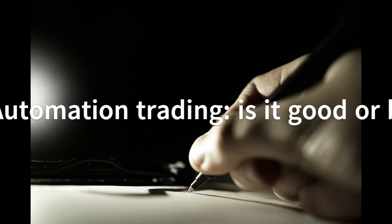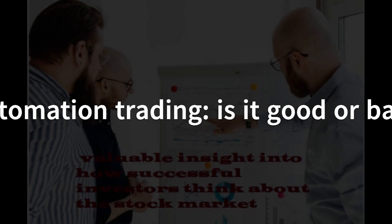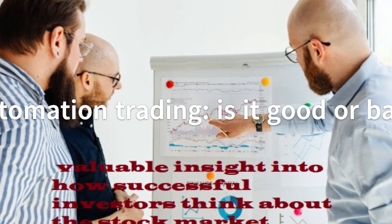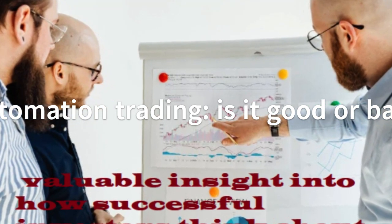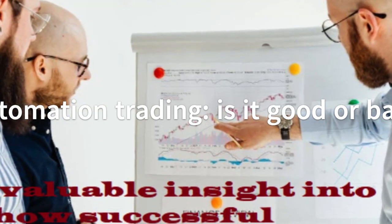Automation in trading, is it good or bad? Some traders are skeptical of automated trading, but it can be a powerful tool when used correctly. Automated trading allows you to stay disciplined and avoid emotional trading decisions. Plus, by backtesting your strategies using historical data, you can gain a deeper understanding of what works and what doesn't.